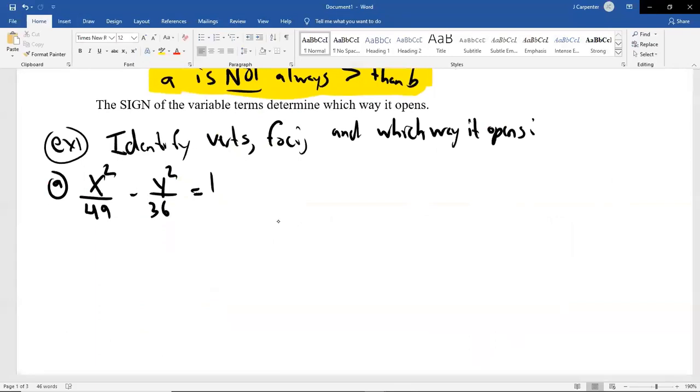So the x squared term is positive here. The y squared term is negative. That means this is not an ellipse, this is a hyperbola, because they're opposite signs. They're on the same side of the equation and they're opposite signs, so hyperbola. The x squared term is positive, so it opens horizontally. In other words, the transverse axis is horizontal.